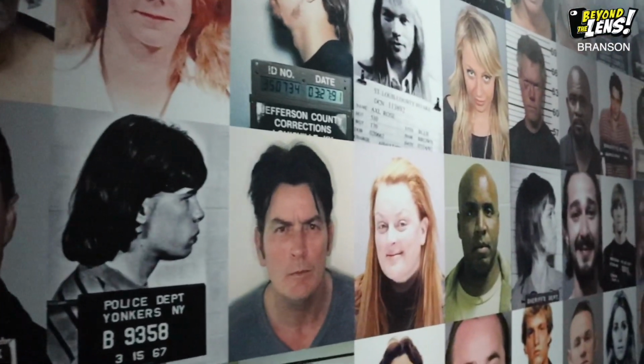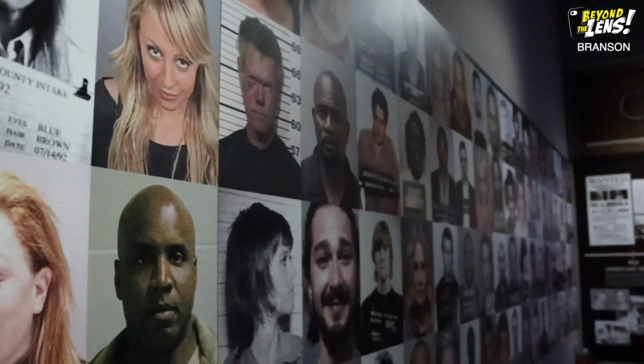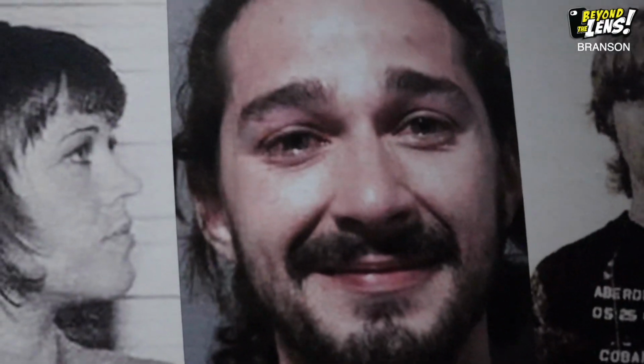Now we go down a hall of celebrity mugshots, and some of these are a little rough. Like this is Mama June right here. Honey Boo Boo. Winona Judd without makeup looks absolutely like she's up to something. Nicole Richie looks like she knows in about 5 minutes somebody's gonna come get her out of jail, and she's not gonna be sitting there very long. Oh, Shia LaBeouf has tears in his eyes. He's very not okay with this.